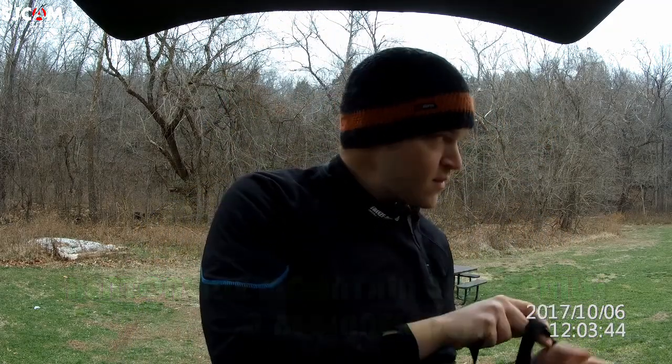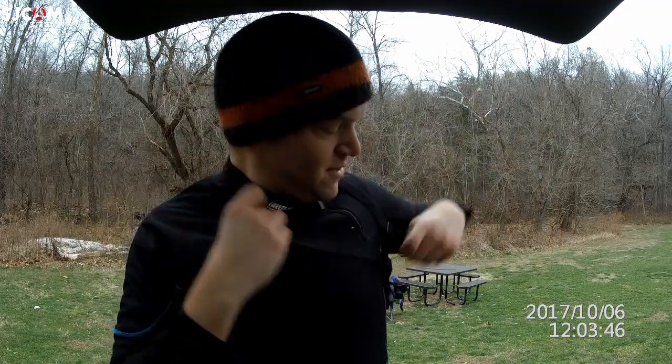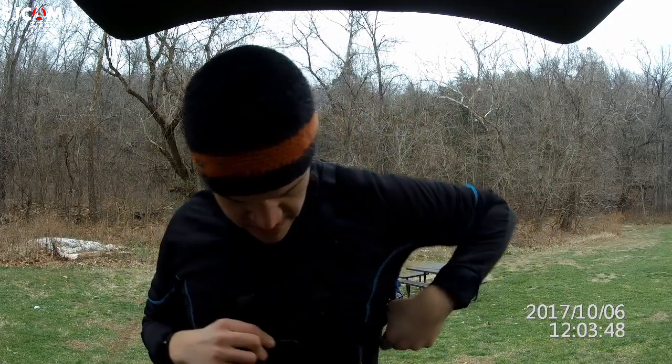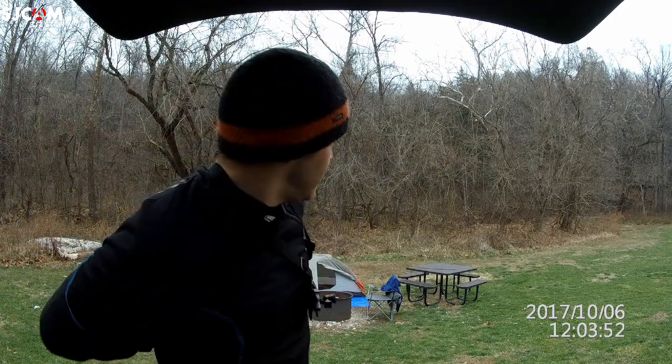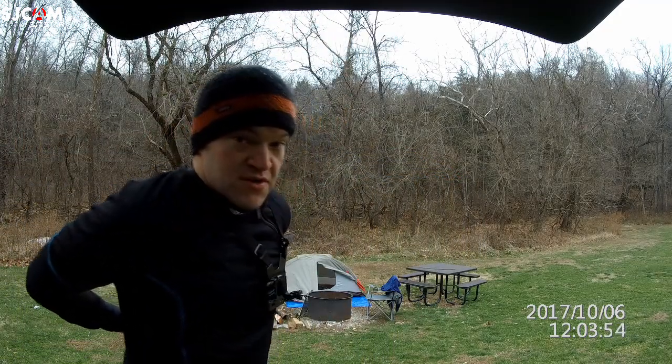I'm in Bentonville, Arkansas. I'm at the Blowing Springs trailhead. I camped here overnight. You can see that in the background. And it's just going to get colder while I'm here.